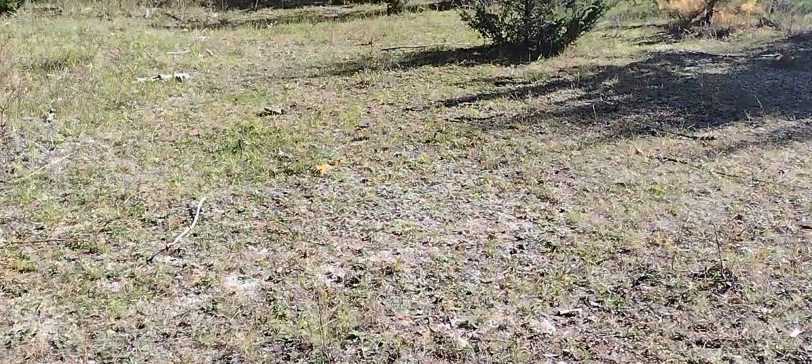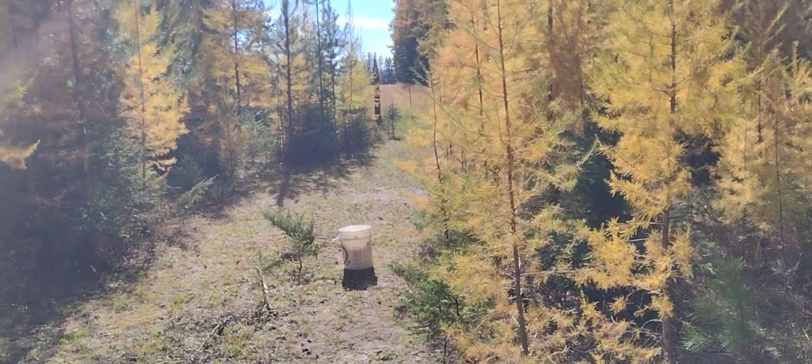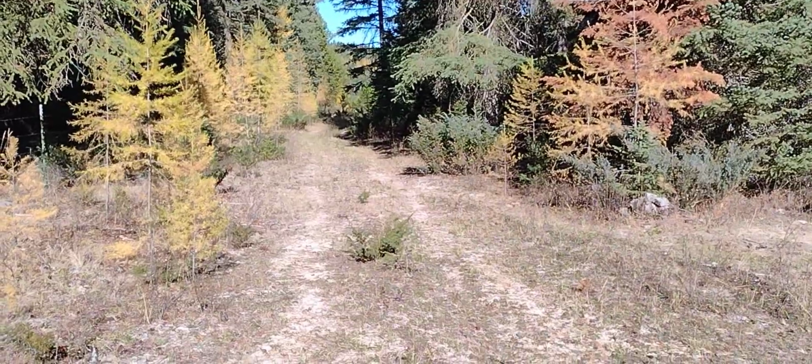What we got, a big farm field, see down there, runs right along the edge, comes down this 2-track, goes right through this timber into another farm field, and then we got the highway about a mile down there.